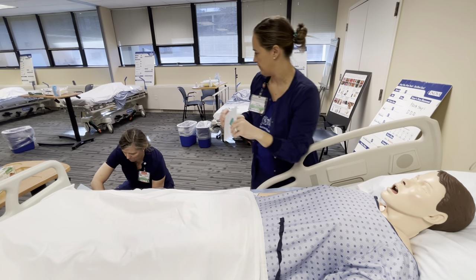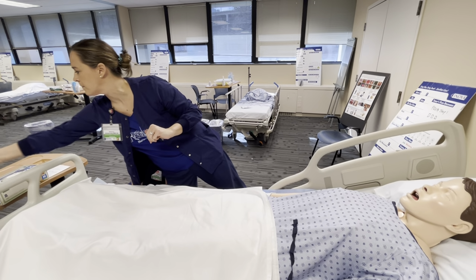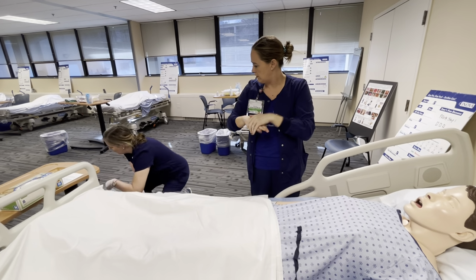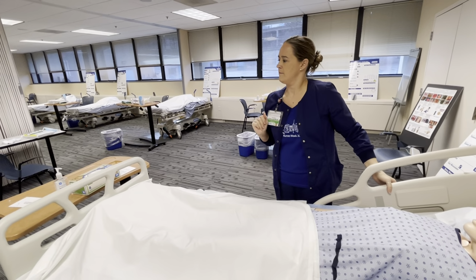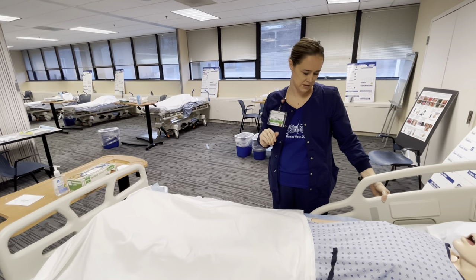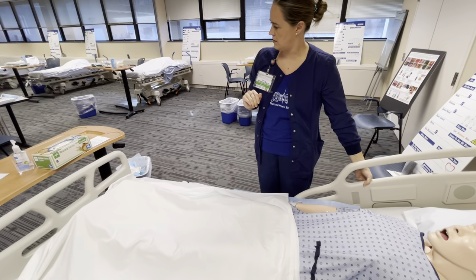Yep. Okay. We're gonna document that we've done the catheter cleaning and document the output, the color, the clarity, and if there's any odor to the urine. Shannon, there was 300 milliliters light yellow urine, very clear. Excellent. We'll document that in Epic and let the nurse know as well. You're gonna lower your bed to the lowest position.